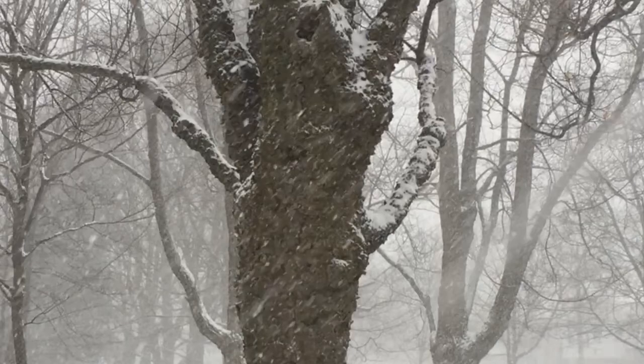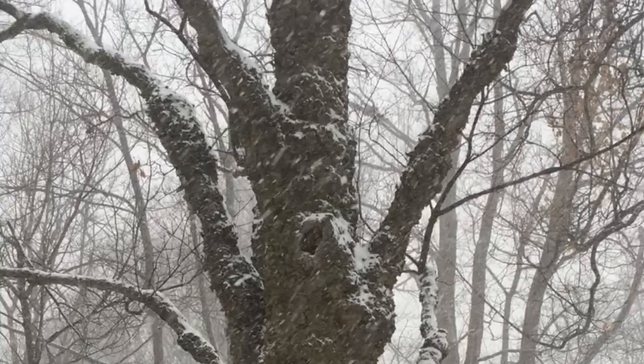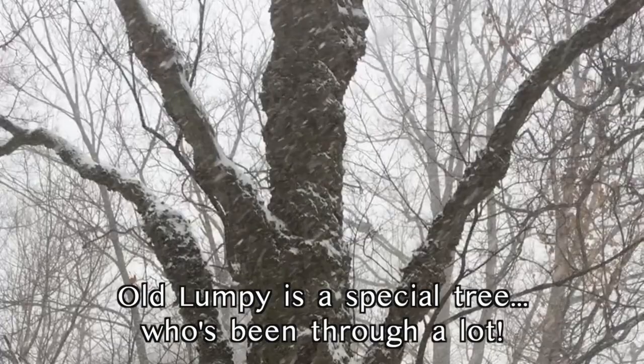Trees work together to support all the other trees in their neighborhood and forest by sharing and trading nutrients and food through an underground fungal network some scientists call the Wood Wide Web. I want you to meet old Lumpy. I've been visiting Lumpy for about 20 years since my sweet friend MB introduced us.